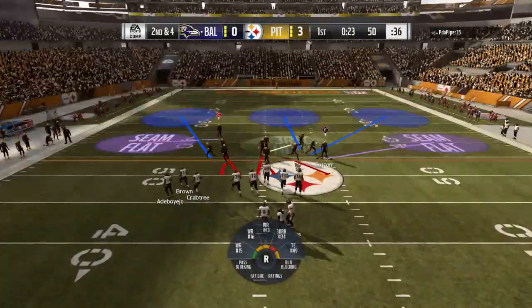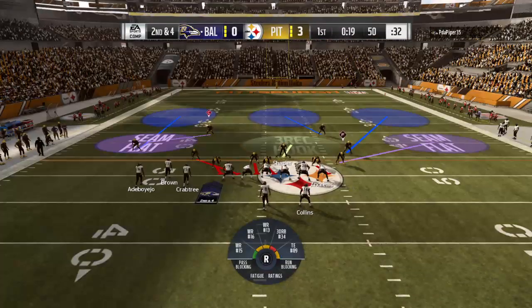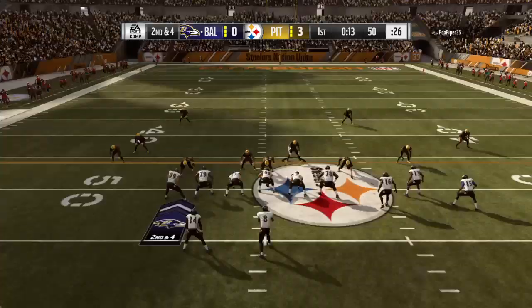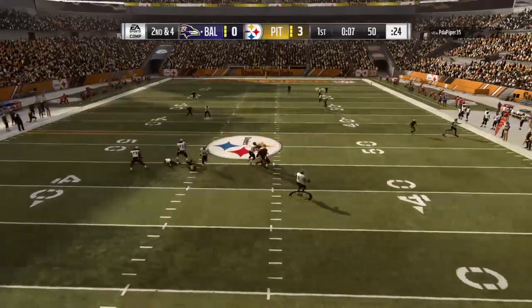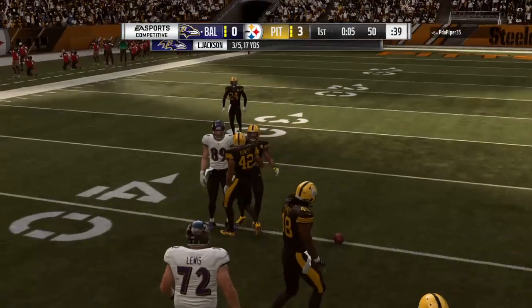Six yards was the pickup on the last completion, so here's 2nd and 4. Detroit! Gone! From midfield now, here's Jackson. Flush to his right. And that'll be incomplete.